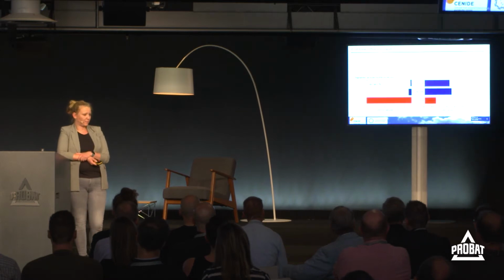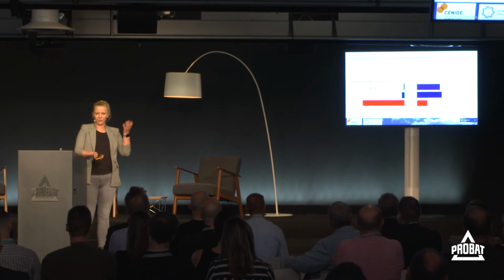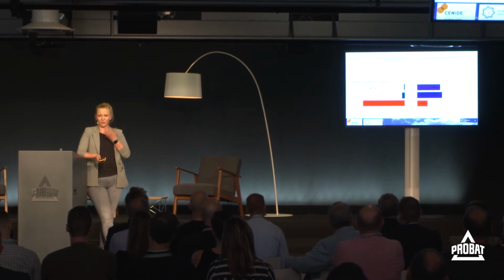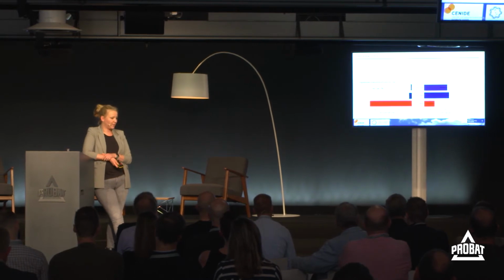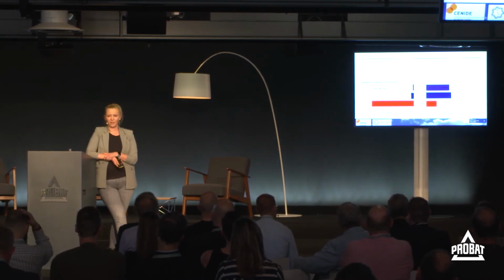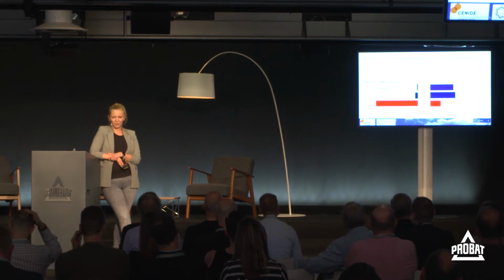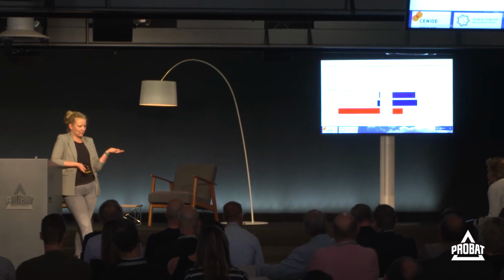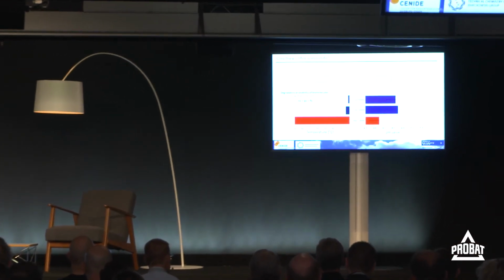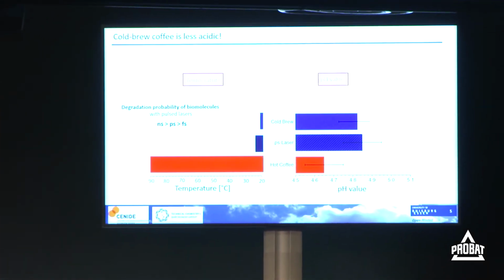As mentioned, the first parameter is the temperature, right? This is interesting because this is the difference between the hot extraction of coffee and the cold brewed extraction. It's the temperature of the water. And what we find is that the temperature after the laser irradiation stays nearly at room temperature. So at this point, it was already the first hint that we produce a cold brew coffee and not a hot brew coffee. So I will compare everything with both variants.